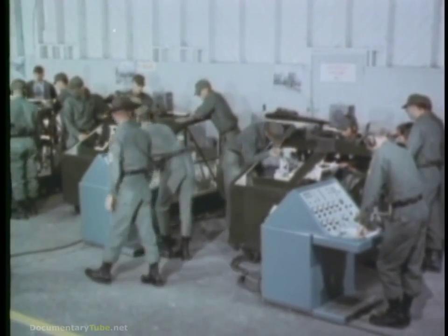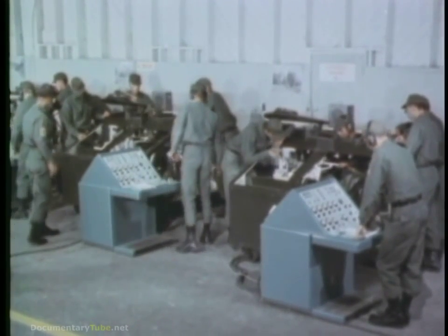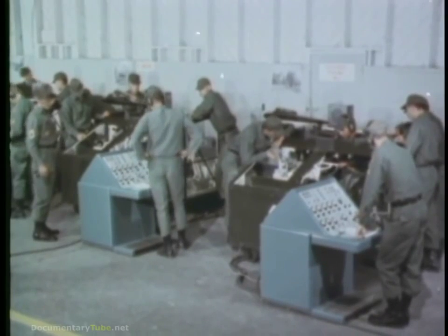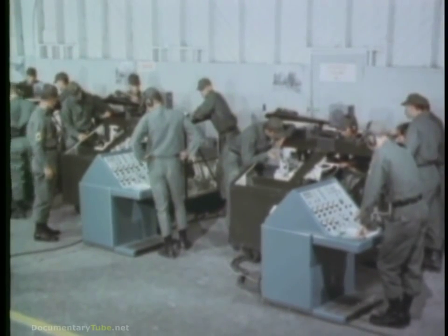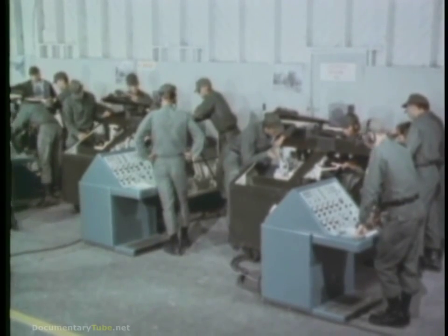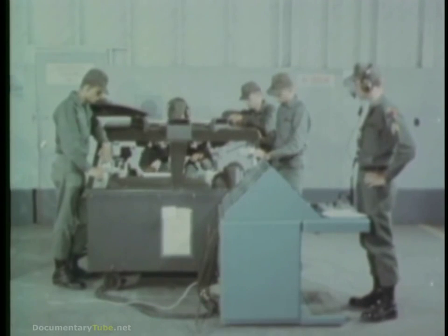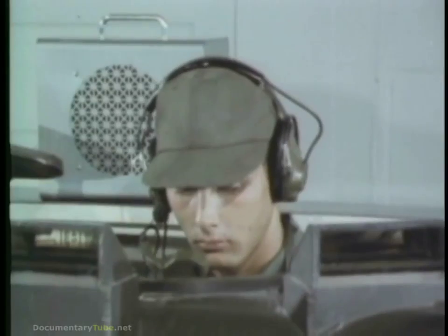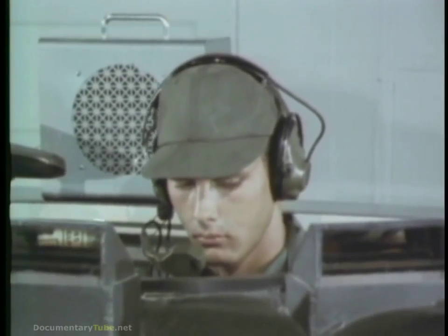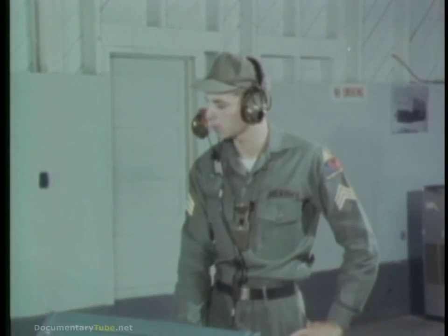Okay, push your starter switch and start her up. On latest training devices, he receives instruction in these operations. Okay, driver, put it in low gear and move out. When you reach 6 to 10 miles per hour, put it in high gear.